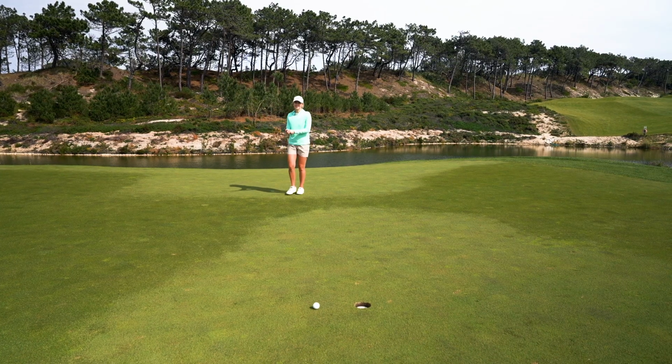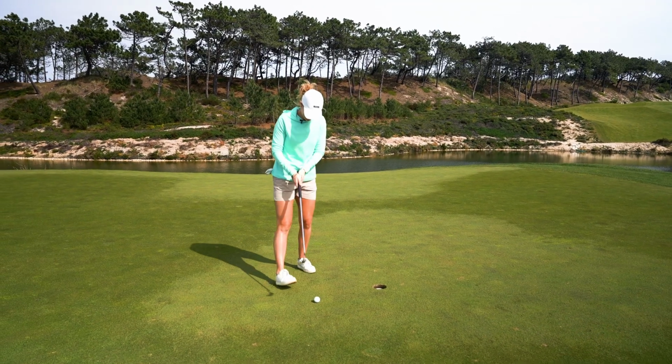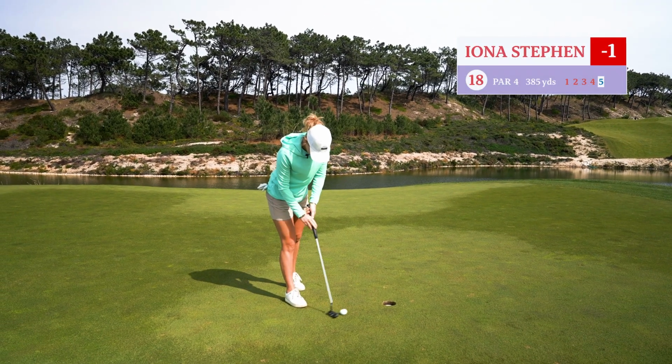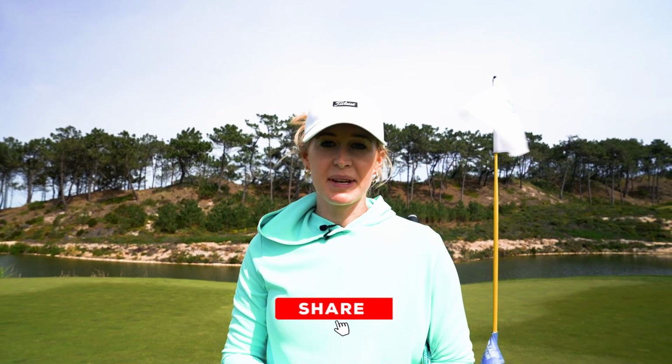Oh, it's low. Ugh. Level par for the day at West Cliffs on this beautiful back 9, but it's been an absolute treat.